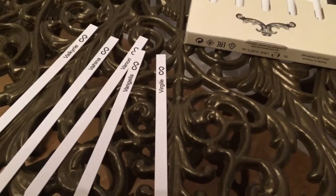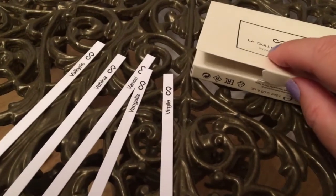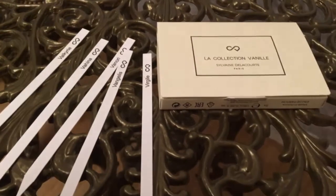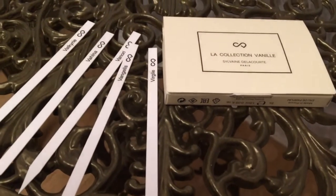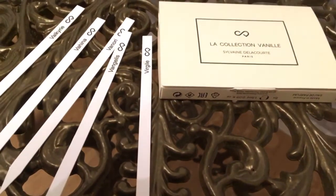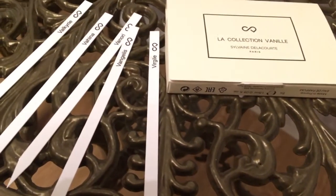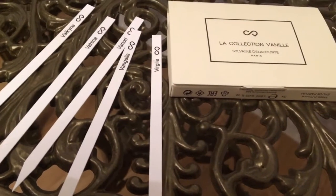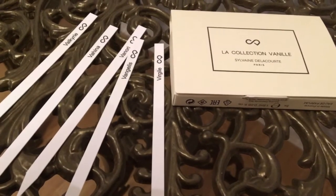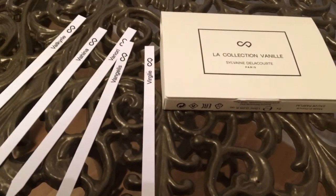So what are my overall thoughts on this collection? I think that if you really enjoy the high-end Guerlain fragrances, then these are an absolute must-have for you. If you love vanilla, it's a no-brainer. If, however, you like your fragrances more challenging, if you like them to be a little bit more interesting and thought-provoking, these might not be for you.